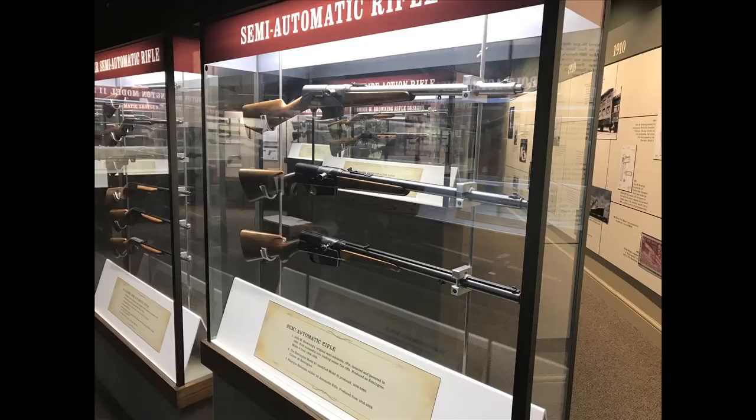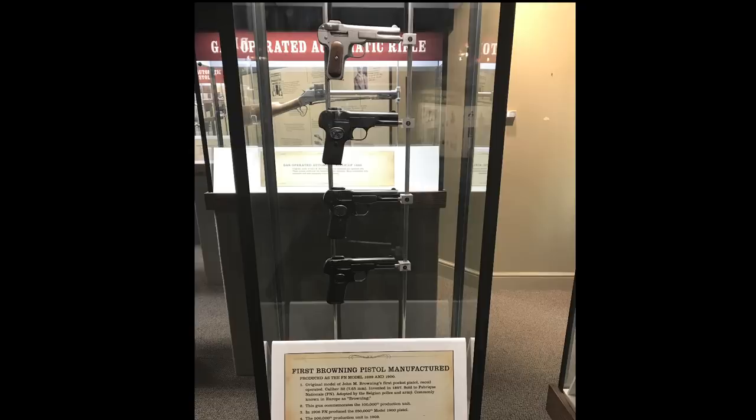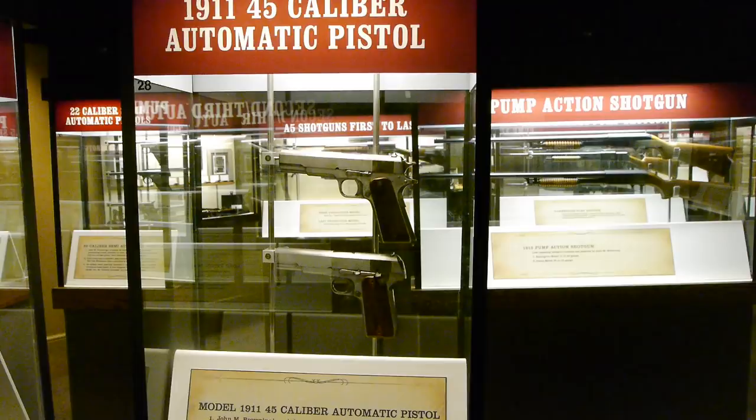Now here we can see some prototypes for handguns that use that exact same technology, a semi-automatic handgun, which uses something Browning called a telescoping bolt. And after messing around with this design, he improved it with what he called a slide action bolt. And the slide action handgun is, well, almost all guns today are slide action handguns.